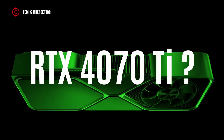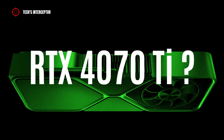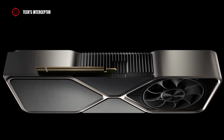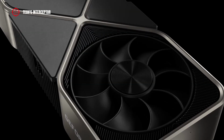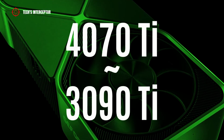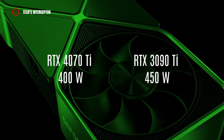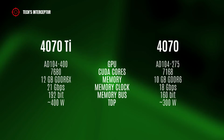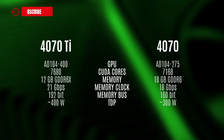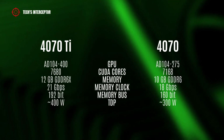Will it be called RTX 4070 Ti? Maybe, very probable. Currently, on paper, with these specifications, this new GeForce RTX 4070 Ti model should approach or even equal the performance of the RTX 3090 Ti, but above all, with 50 watts less TDP. Compared to the RTX 4070, at the expense of higher specifications, including 512 more CUDA cores, an additional 2GB of memory and 32-bit more of memory bus, there is a not insignificant jump of 100 watts of TDP.